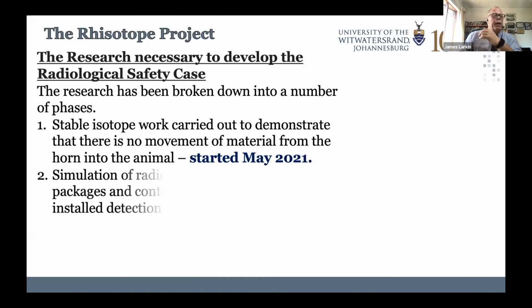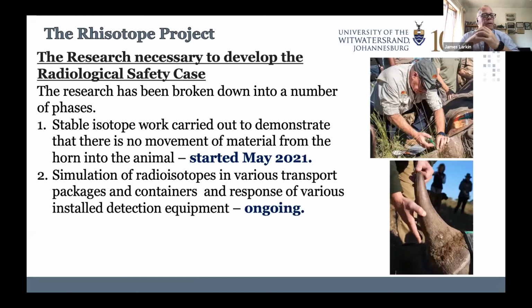We also need to do a certain amount of simulation of isotopes in various transport situations, because we need to be able to demonstrate that by putting a certain quantity into the horn, we are able to do what we claim, which is set off the portal monitors and thereby intercept these horns which are being moved.